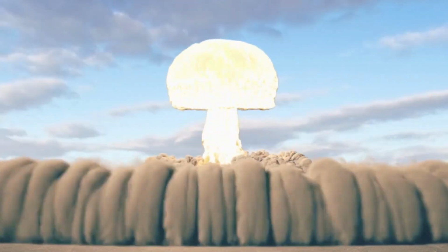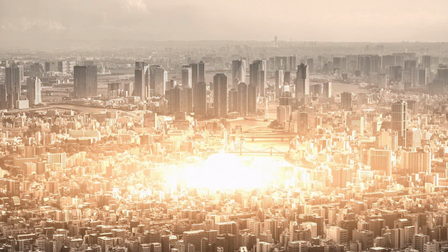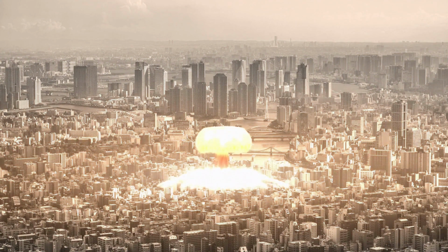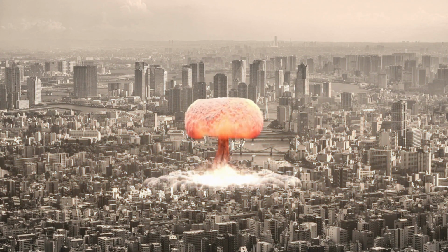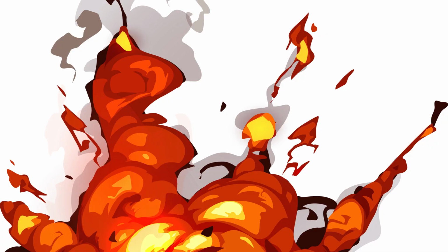When a person is exposed to a nuclear explosion, their body can be affected by the following factors. Blast wave. The blast wave generated by the explosion can cause traumatic injuries such as fractures, internal organ injuries, and tissue damage. These injuries can be severe and even fatal, depending on the proximity to the explosion.